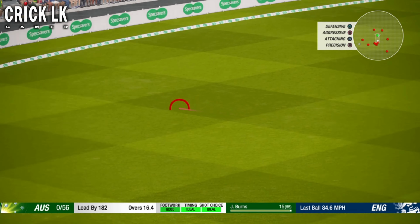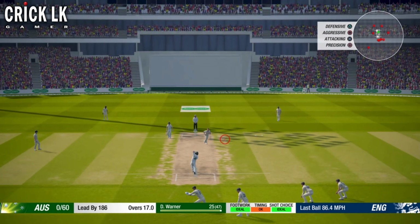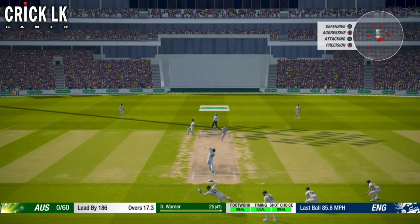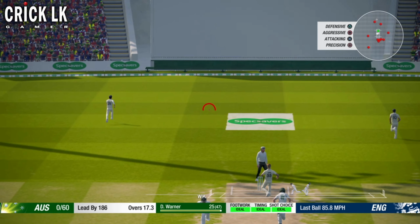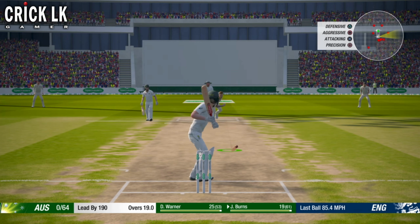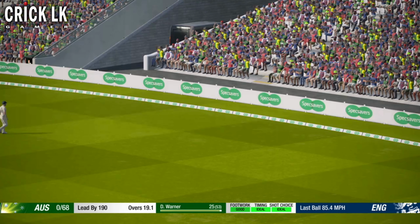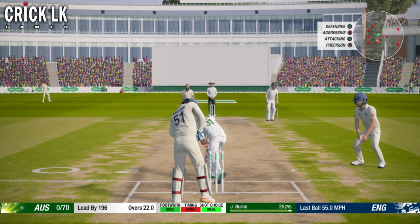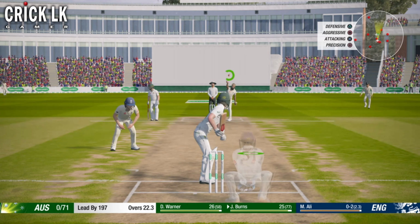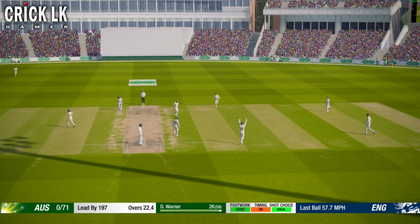That's four. Superb shot. Drives that down for four. That's out the middle of the bat. Superb catch.